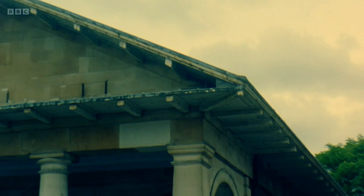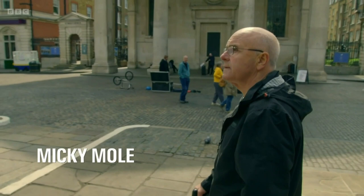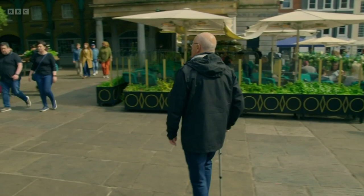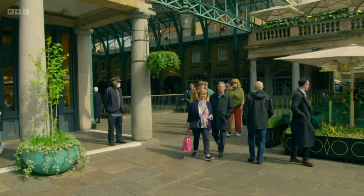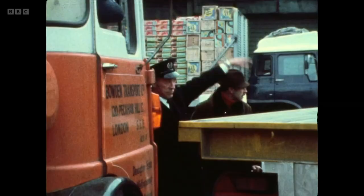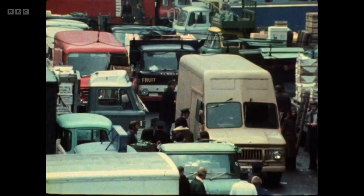So my path was somewhat broken because I'd still got the wanderlust from travelling around the world. Anyway, I left. I came back again and I wanted to get back into the market, so I went back to my family. My uncle George said to me, we'll get you back in the market as a beadle. A beadle is a market officer, and their job was to police the actual market itself.